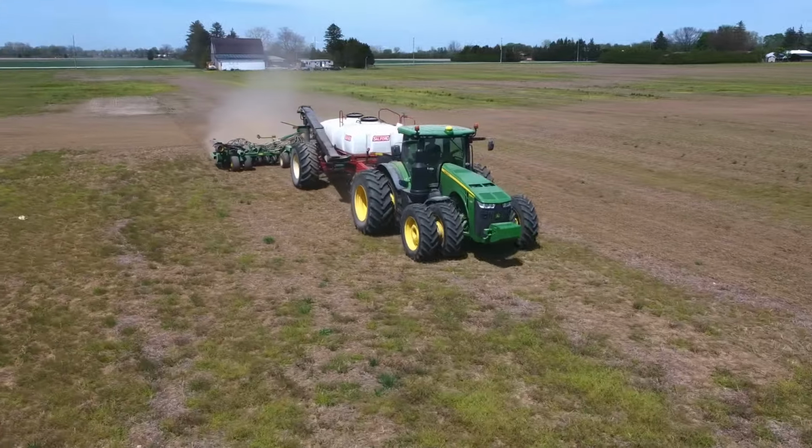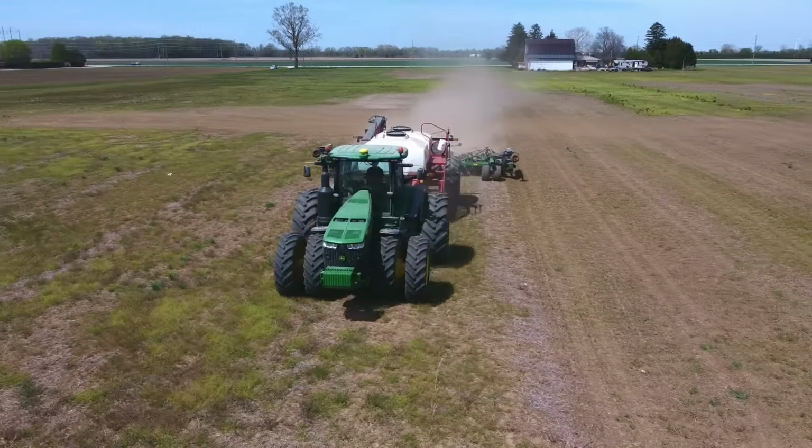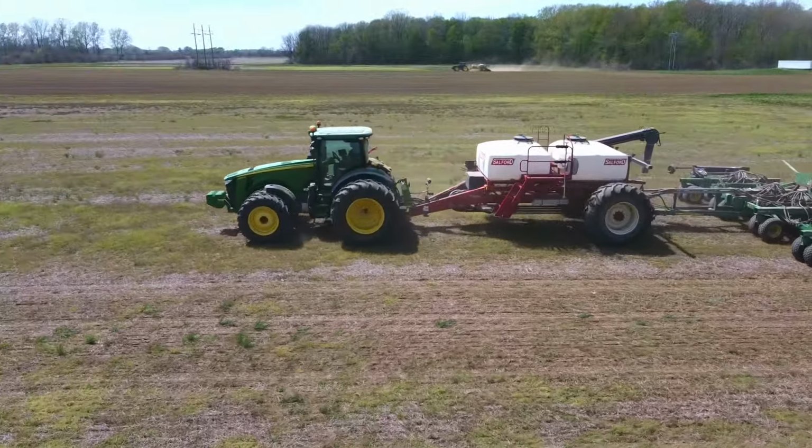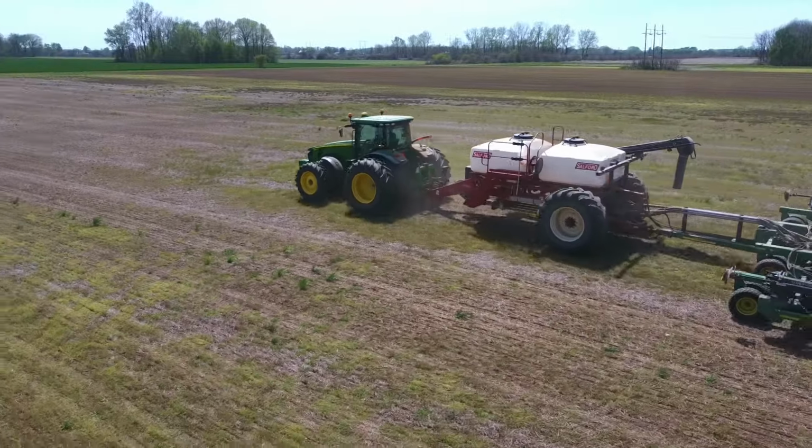Again, planting fertilizer is just like planting. It's got to be fit. You can't plant in the mud. It's got to do a good job. So if we can get some done in the fall, that's great.